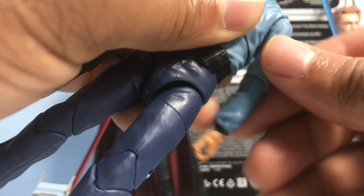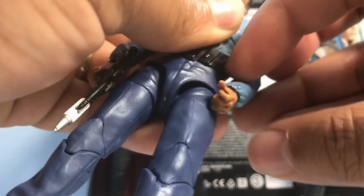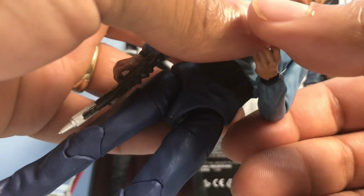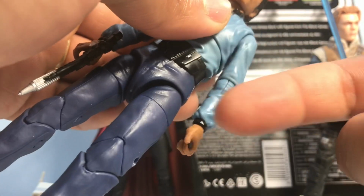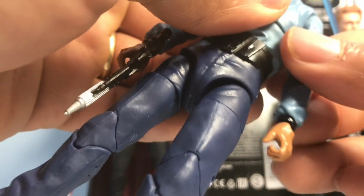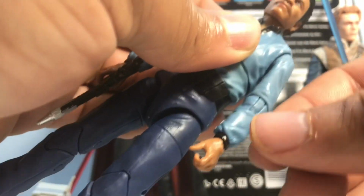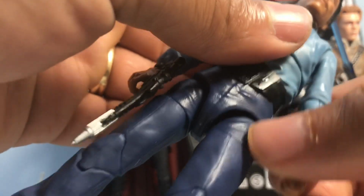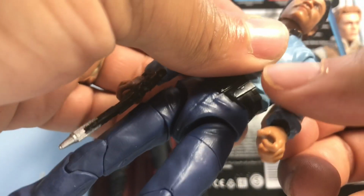Arm can rotate 360 degrees. Elbow joint, 90 degrees. You don't get as much as you get in some of the other figures here. Like Cal Kestis, articulation is top notch because he's a Jedi, I'm assuming. So they probably tried to skip out on the articulation on the Lando here because he's not really that much of an agile character. He's more of a fighter pilot.